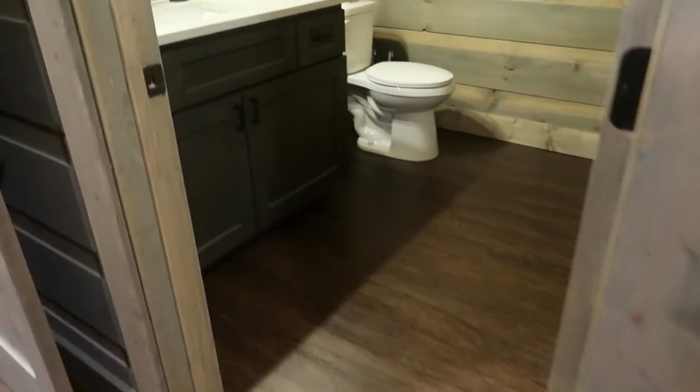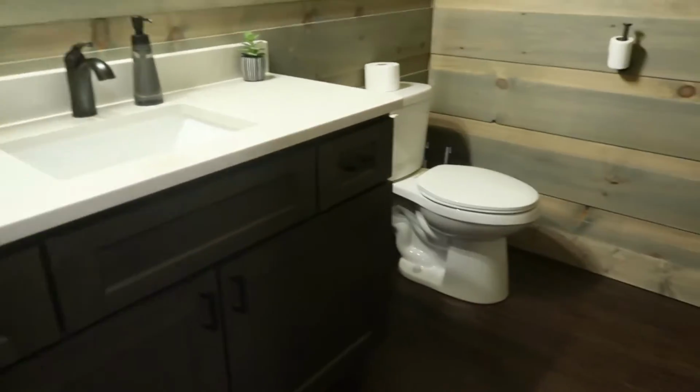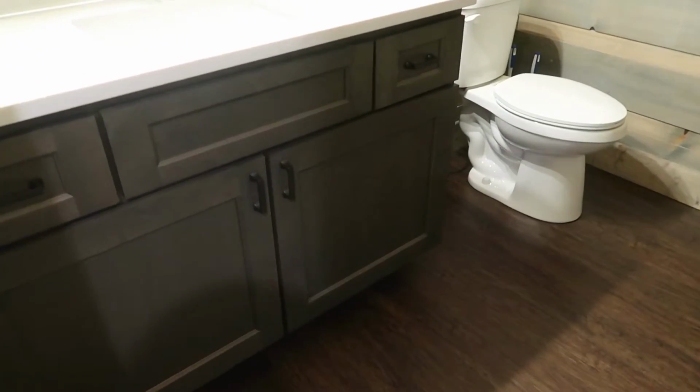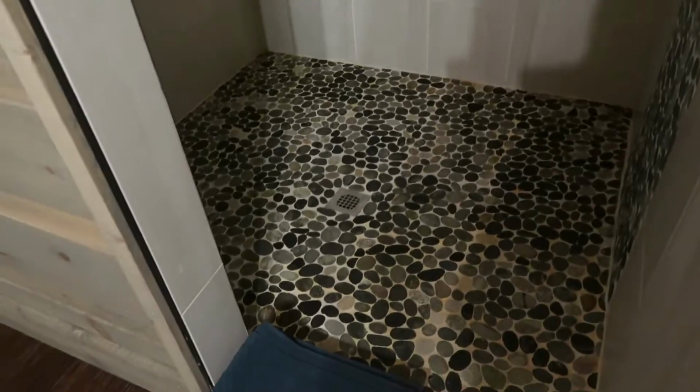And then this is their bathroom. So they have a toilet, vanity, and then they have a shower down here. So huge, huge, huge shower. So that is what our house looks like.